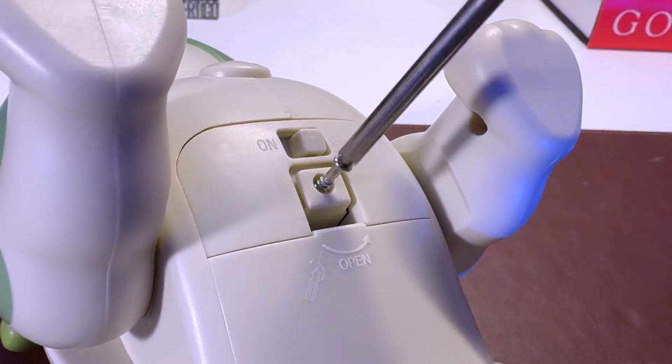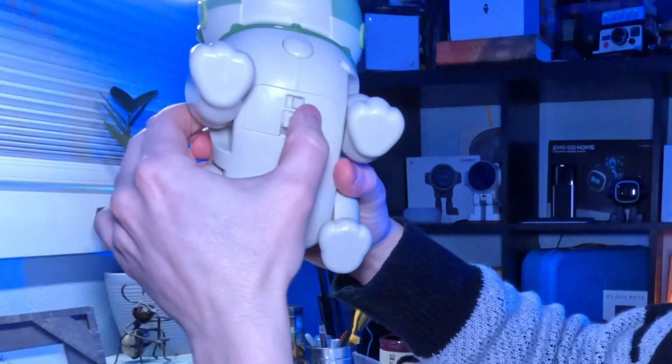So the first step in the manual is that it needs batteries because it does not come with any, which most products don't, so I can't fault them for that. It is nice that they gave you a little screwdriver just in case you don't have one handy. All right, let's see. All right. Then you just switch it on right here.